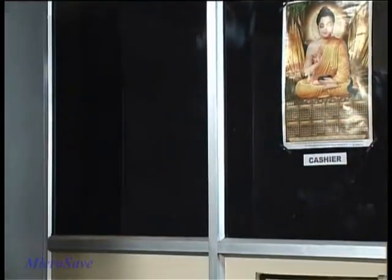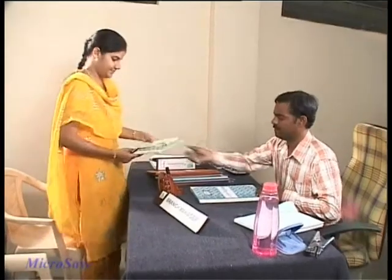The cashier submits the cash book, the pay-in slip, the bank passbook, the loan ledger and the demand collection balance report to the branch manager. The branch manager verifies the loan ledger details with the demand collection balance report. The branch manager returns the cash book, cash deposit slip, loan ledger and the demand collection balance report to the cashier.